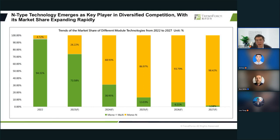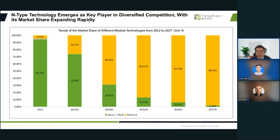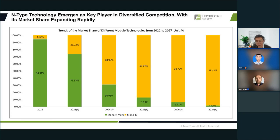Customer demand has increased, inducing a rapid increase in the market share of the N-type modules. The expectation is that the market share of the N-type modules will soar in 2024, reaching around 70%, a significant jump from the 27% in 2023. As the industry experiences a decline in the chain price, enterprises with integrated TOPCon capacities are poised to gain more profits, differentiating them from the Tier 2 and the Tier 3 manufacturers.